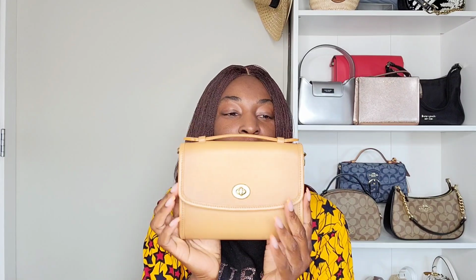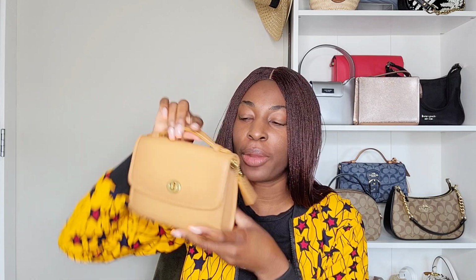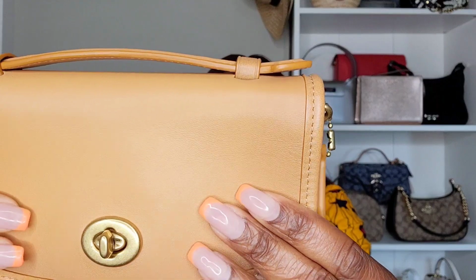A disadvantage, however, is that because it has a smooth finish, it is more prone to scratching and easy wear and tear. The origin leather used for bags made with smooth glove tan leather is usually full grain or top grain leather. An example of this smooth glove tan leather is my Coach Kip. This one is in the color natural. It's a very small, cute crossbody bag with a nice top handle. This one here at the bottom does say genuine glove tan leather, and it is smooth, as you can see, with a very nice luxe feeling.